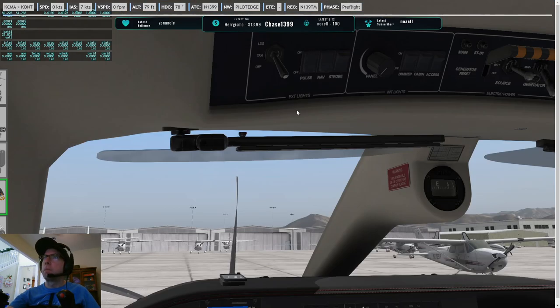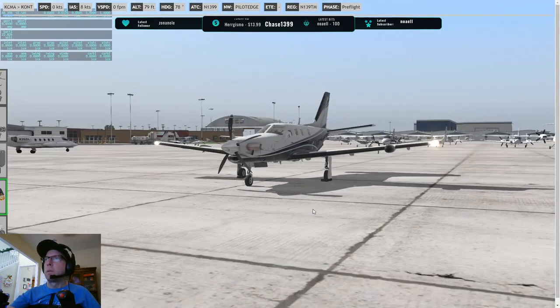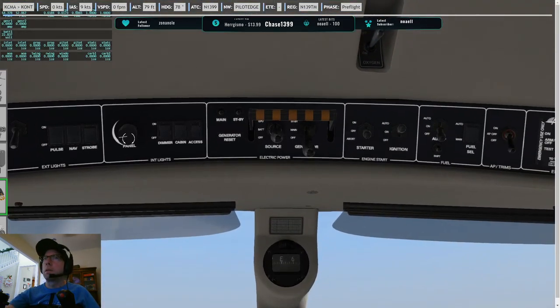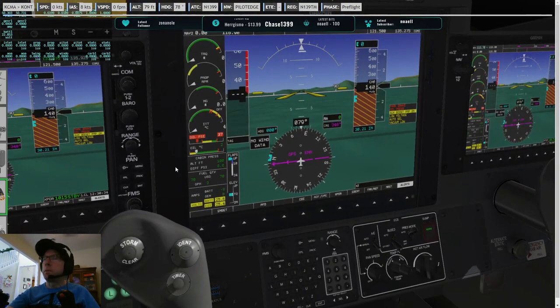We'll turn on the pulse light for engine start. People know around us that we're going to be kicking up the engine. Turn on these lights. We'll go aux PP. So auxiliary boost pump is on.